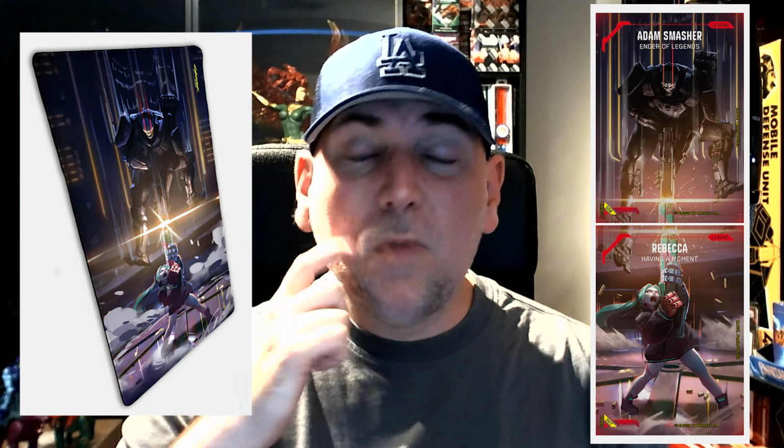So we got a wonderful playmat, and that looks really, really awesome because we got Adam Smasher and Rebecca connecting on the playmat. But not only on the playmat, we got a very cool double promo, which is interconnecting as well, of Adam Smasher and Rebecca, and I think that looks kind of fantastic.